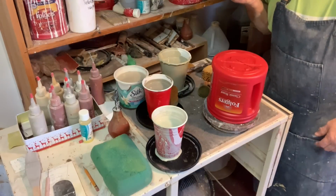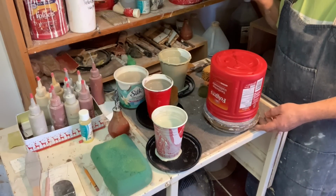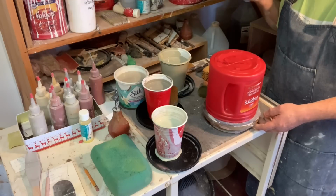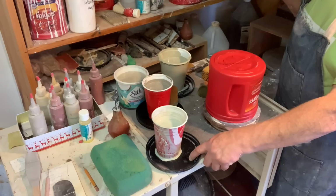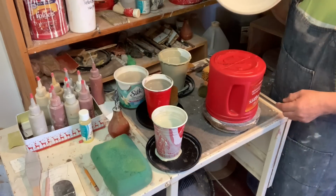Somebody asked me why I drink such terrible coffee, and I don't mind Folgers coffee actually, but the containers are really useful in the studio. The little black lids make great trays to stop glaze from spraying over, and I store my dry materials, chemicals in these.